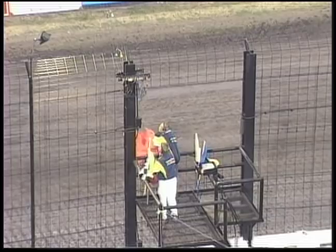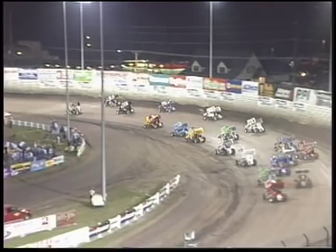Watch the chalk line in turn four. Mark Kinzer, Danny Lasoski lead him down the front straightaway. Green flag racing once again. Lasoski on the bottom side of the speedway takes the lead. Here comes Mark Kinzer with momentum up on the cushion.